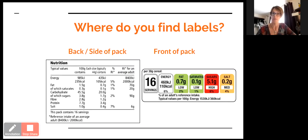So as you see on the right hand side here, you might be familiar with these, what we call traffic light labels. These are highlighting certain ingredients or nutrients in the food that will suggest that they are present in high amounts, medium amounts, or low amounts. And this traffic light labelling is really useful for us to at a glance quickly identify foods that are perhaps high in certain components, like sugars, for example.